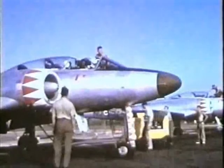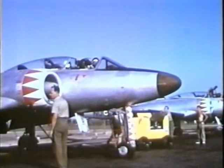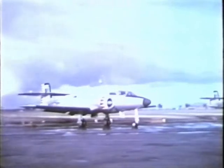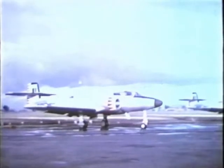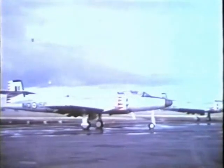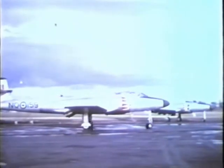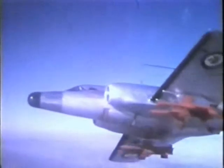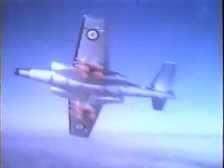The CF-100 Mark 3D trainer is in service with the Royal Canadian Air Force to prepare aircrew personnel for service in CF-100 fighter squadrons. The use of the aircraft as a launching platform for guided missiles is not being overlooked.